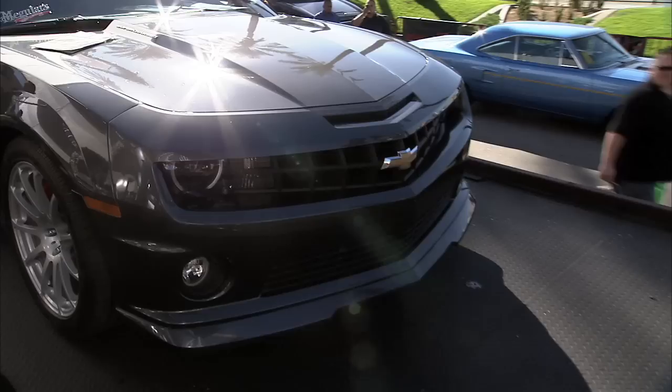So what are you going to do after that? We've got a couple twin turbo packages we're working on. Is that right? I think 1,000 horsepower is possible to do in this car. Incredible. I don't know if you could use that much power on the street, but you'd have a lot of fun at the drag strip.